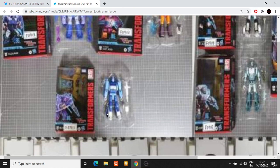Down here we have our first image of what seems to be Blurr, and I'm very excited by this. Blurr is one of my favourite characters, and particularly in the Transformers 86 movie, I was a big fan of Blurr in this movie, and subsequently after that. His packaging image looks a bit strange in comparison to the others, so I'd be curious to see where they got the art from exactly.